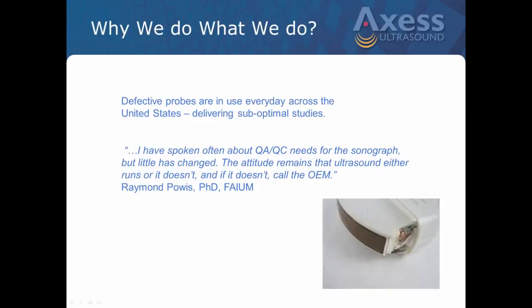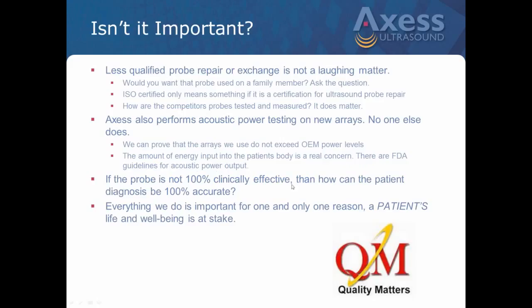Just a little statement from Dr. Powis: "Ineffective probes are in use every day across the United States, delivering suboptimal studies." This statement right here, the attitude remains that ultrasound either runs or it doesn't, and if it doesn't, call the OEM, is certainly not accurate. You can't have a degradation in ultrasound or problems, as I hope I've shown, that are causing you clinical issues. So it's not just a matter of it breaks or it doesn't. We've got to be on top of that by testing and looking after our probes.